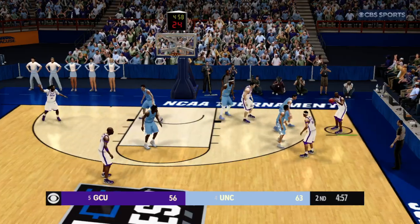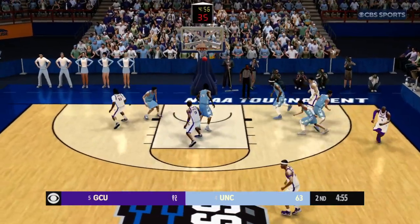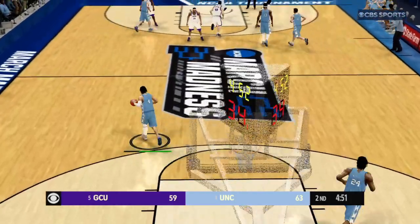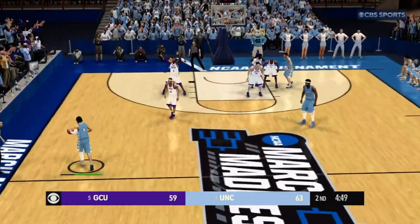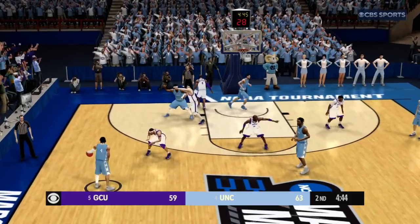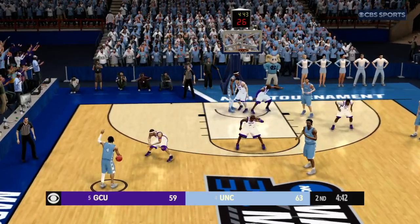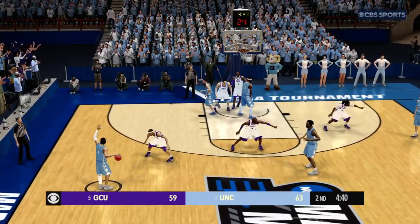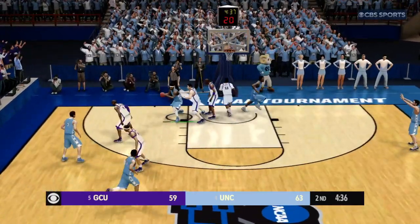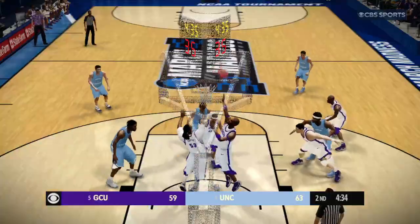Warrenberg, what's he going to do here? Pass it to Heimlich, pops a 3, bang! 63-59, we've cut it back to 4. It has not been pretty today, but GCU is hanging in there. Very similar to real life, where we were close with Alabama with about 2 minutes left before the wheels fell off. Can we make a push?